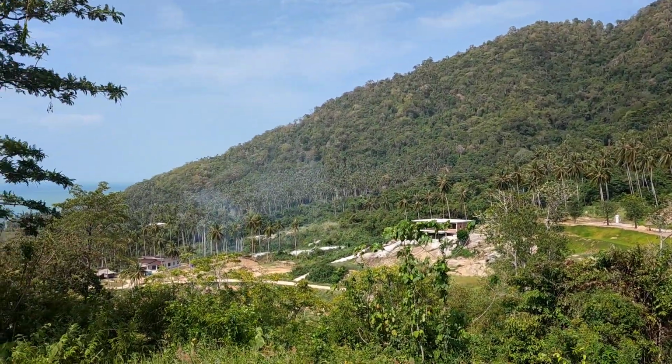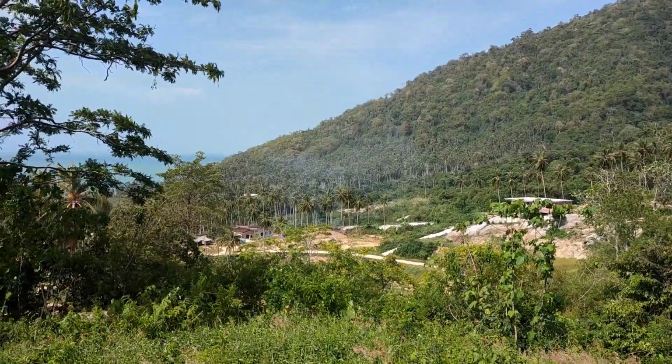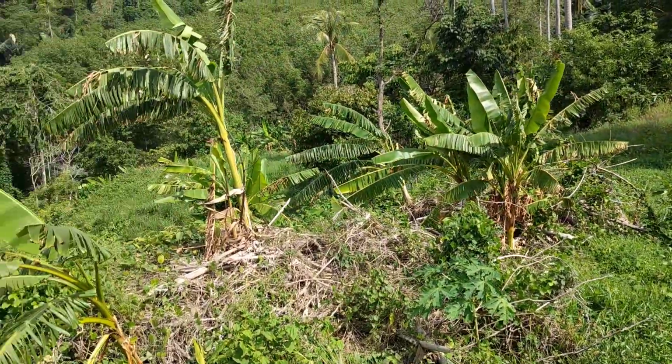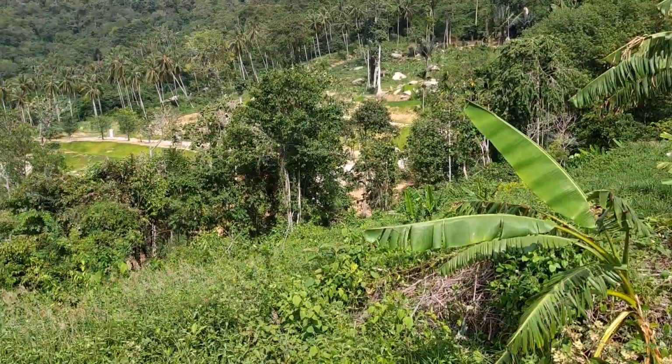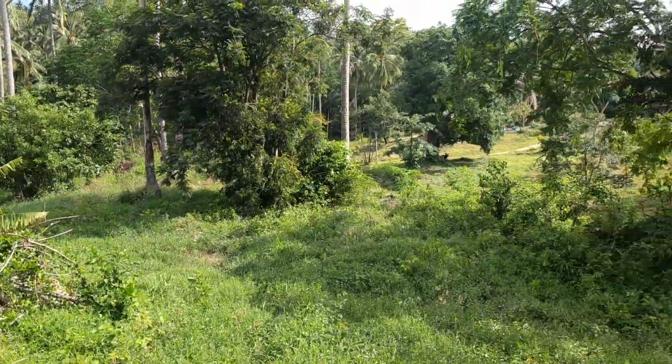31 rai out there, just below those houses there, along the side of the mountain where you see those palm trees. Here's one lot that we're looking at here, one rai here, one rai down there, and then a great number of other rai sort of spread out around the area.